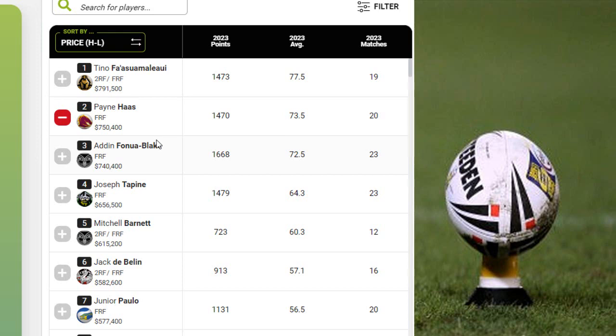And in the front row forwards, it's an interesting one. At the moment, I've got Payne Haas sitting there at 750k, which is the exact same price as Harry Grant. My initial thinking was going either Payne Haas or Harry Grant. Who is better? They're probably going to average the same, really. Harry Grant's going to have the odd bigger game, but then the odd lower game. Payne Haas is just going to consistently get 70 to 80 points. He might have the odd bigger game, he might have the odd slightly lower game, but they're very similar.